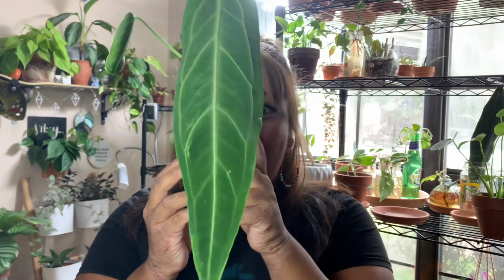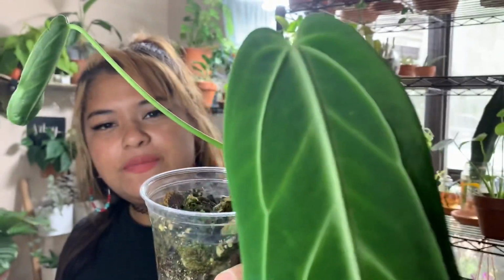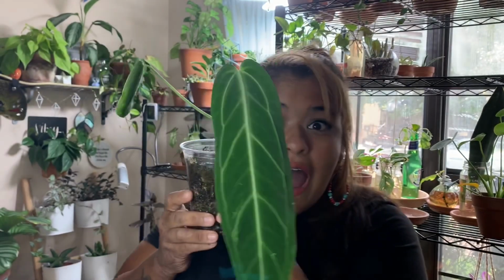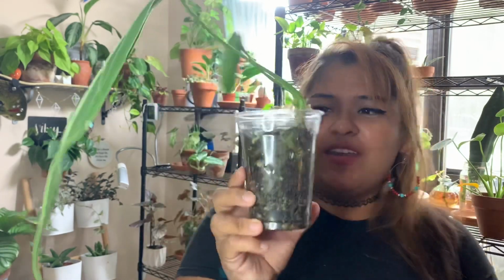And my last Anthurium update, if you know my Anthurium collection, maybe you'll see this coming, but it's the queen herself. I know. Oh, I mean, can we do a close-up on this? The shine, the veins, the long pendant-esque shape. I mean, oh, can you believe it? I can't.